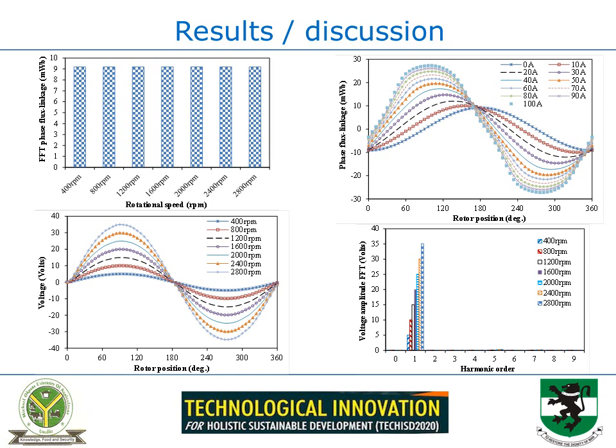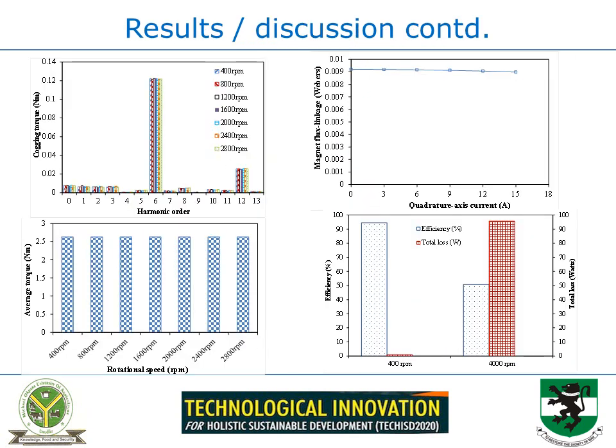A similar thing happens with the voltage. The induced voltage of the machine varies directly proportional with the rotational speed. The higher the speed, the higher the obtained induced voltage, as can be seen from the figure here. Of course, we'll look at the FFT of the voltage and present the same here against the waveforms of the voltage. We'll have some further results.